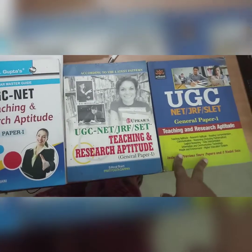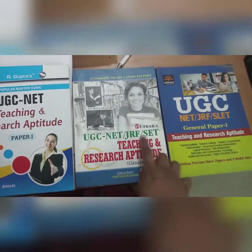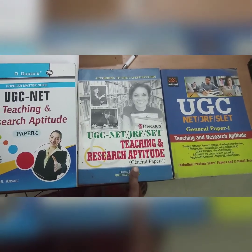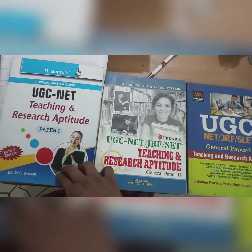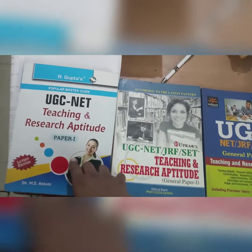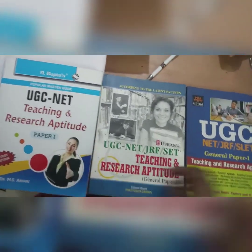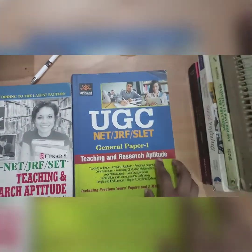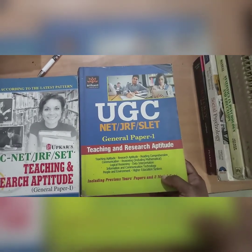The Arihant Publications guidebook is also quite good, but I found Upkar's useful for my data interpretation part. I found it easy to understand, so I went with Upkar's. I had already started reading Upkar's, so I could not start with Arihant, and due to lack of time. R. Gupta's I have not studied yet, but I intend to study it later if I have the time. So these are the 3 guidebooks with me right now.